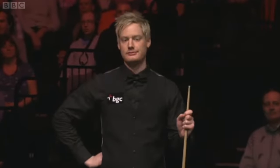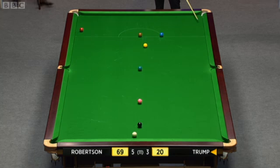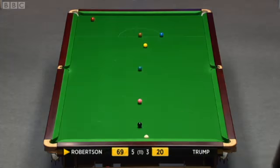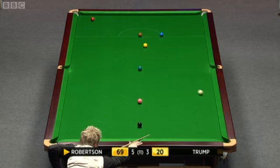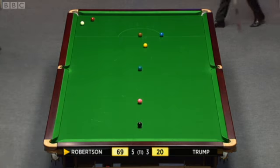I think Judd is coming back to the table, 49 points behind, but only 35 remaining. He doesn't want the red to go over the corner unless he covers it with the black, which he's done. So he's given it a shot, so to speak. But tall order. 4 snookers required. You see it, 49 ahead, Neil Robertson, 35 remaining. Oh, there's one snooker. Foul. Judd Trump foul.